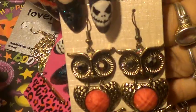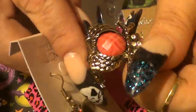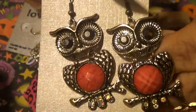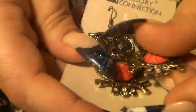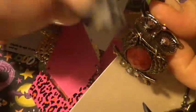And look at them. They owls. Pretty owls. Look at that. And they move. Just the top neck part moves. But look how pretty those owls are. Right? What I will do with these, maybe there are ladies that wear them, but I will take them out and put them into a chain. Because look at that. I will wear this on a chain.